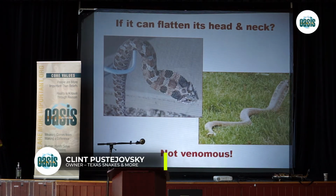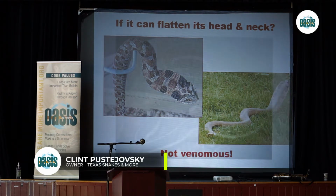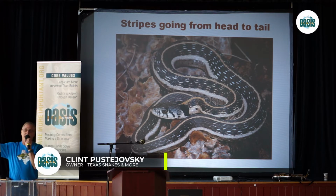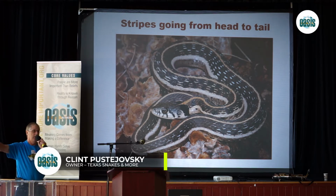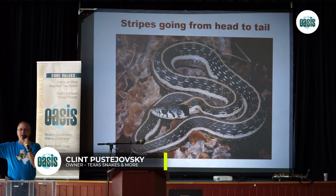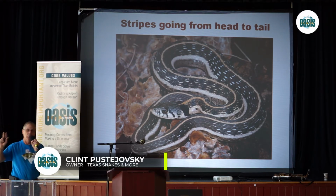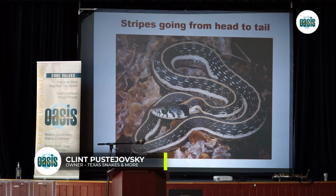Here's the hognose, spreading its head like a cobra, acting mean and menacing, and they're harmless. Here is a common garter snake. Notice 3 stripes, one on the center of the back, one on the inside, one on the outside. If you see a snake with stripes going from head to tail anywhere in the United States, it's non-venomous. So 3 stripes, 2 stripes, a lined snake going from head to tail, non-venomous. Do not use this in Australia, but this is absolutely a fact here.